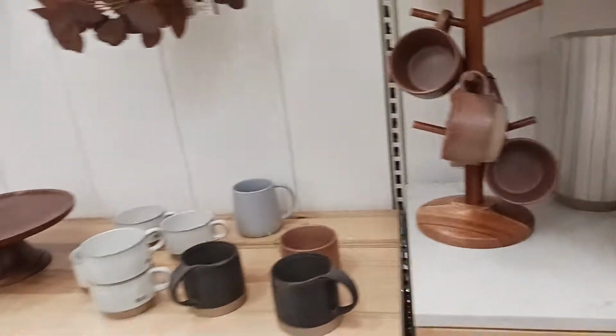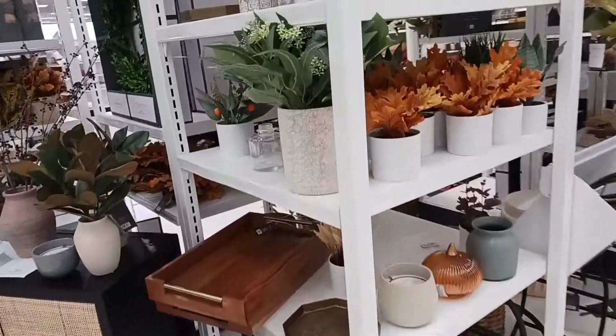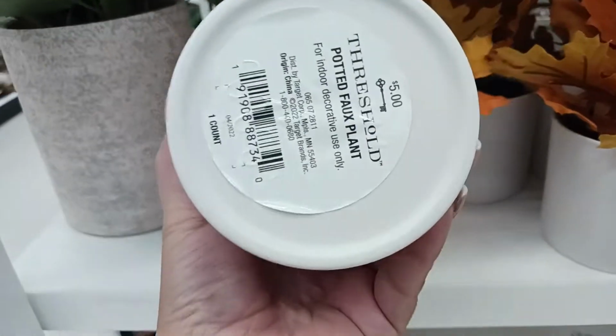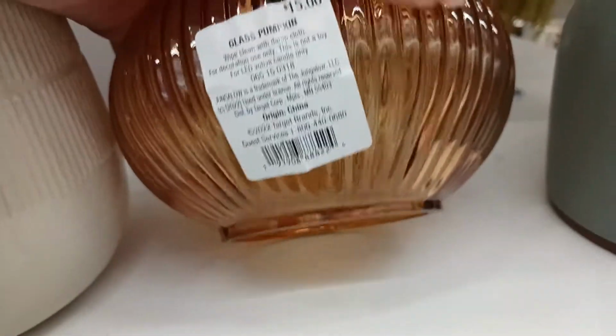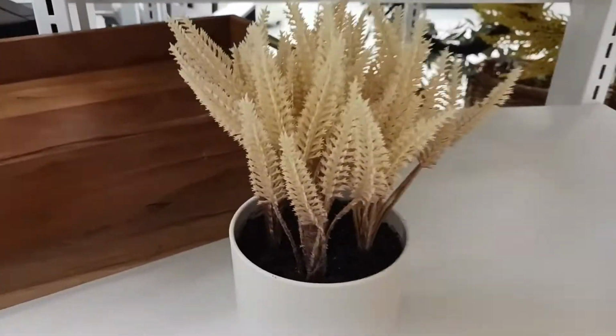These mugs were really pretty. I think I'd want a little bit more of an orange tone if I'm going to be using a wood cup stand. Now these little pieces of decor were pretty simple. And I loved this glass pumpkin. Absolutely loved it. And when I went to pick it up, I realized that the bottom was hollow. It's open. So that would be a great thing to maybe have like a little tea light, but like a battery operated one.